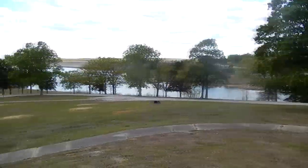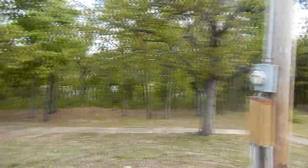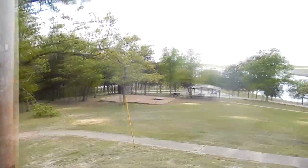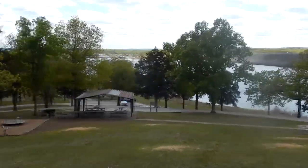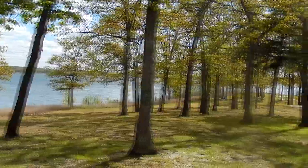Overlook. It's Lake Pomme De Terre. Kind of, you can see a lot out in the distance, places we've been to. Further down to the picnic area and have a look and get some better view. The picnic area is below the overlook.